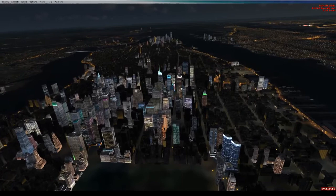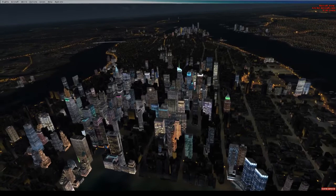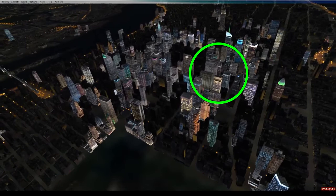That tall tower is Worldwide Plaza, and in back of Worldwide Plaza is what's known as the Hell's Kitchen area in New York. To the left of the tower is the theater district. Carnegie Hall is located here.